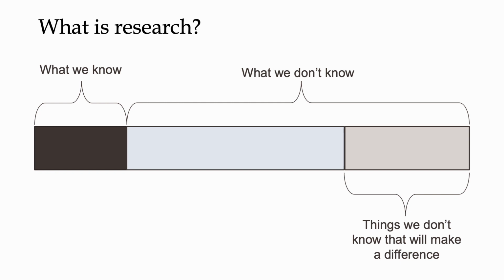So it's a challenge when you're a medical student because you start thinking about dermatology, you don't know what we know, much less what we don't know or what we don't know that will make a difference. But there are some steps you can take to help to recognize those things and realize opportunities for research.